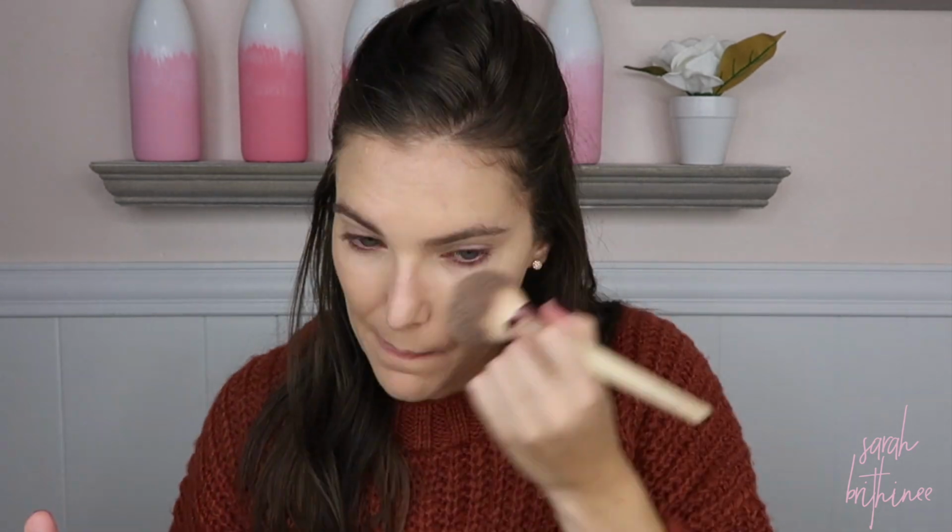For powder, I'm going in with the Laura Mercier Translucent Powder. This is one of my favorites of all time. So that is what I'm going to use. I am trying to use up this little travel one before I open another full-size one. But my brush has such a hard time fitting into this little cap.